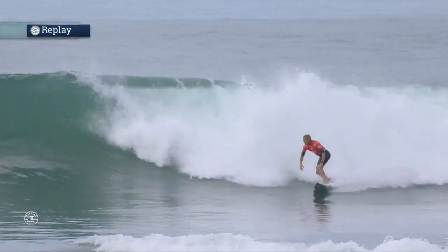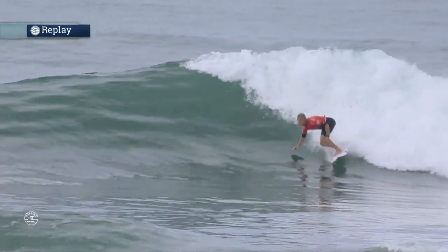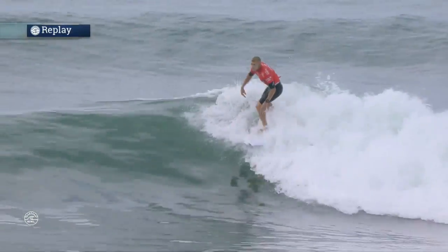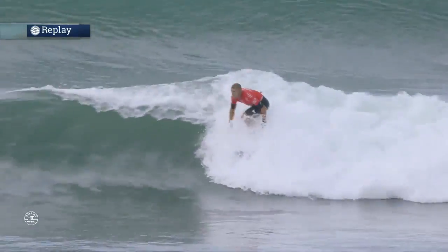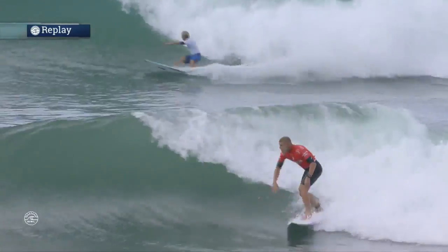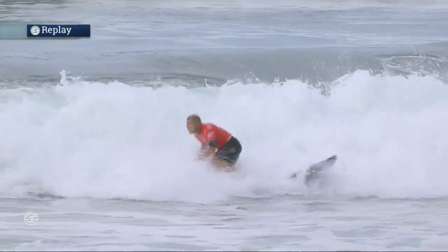You heard De Souza say that he got out of the blocks quick. Here we go, Mick Fanning's wave. Jams it out over the top of that one right there, out on the open face. Beautiful, swooping, trademark turn there from Mick Fanning. And again, gouges it back into the white water. Mick Fanning on a bit of a roll right here. Bang through the lip right there on the inside. Great surfing from Mick Fanning.